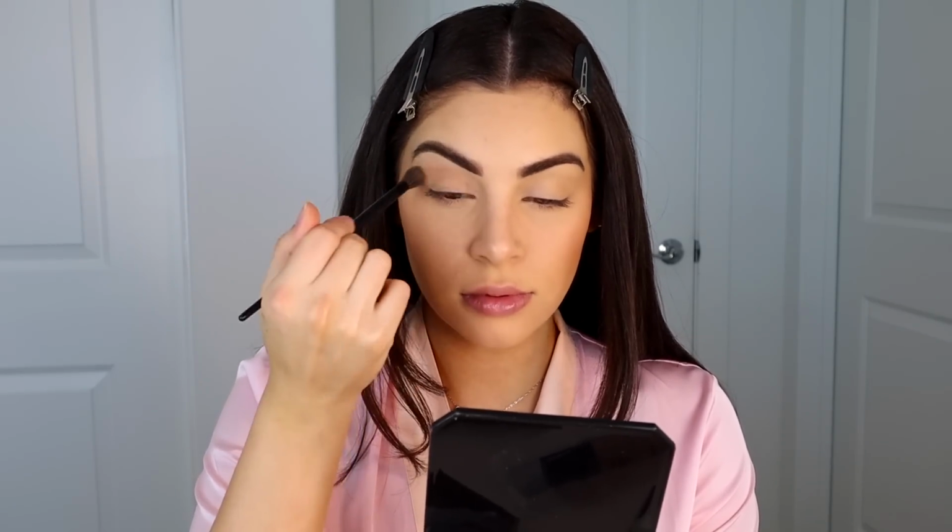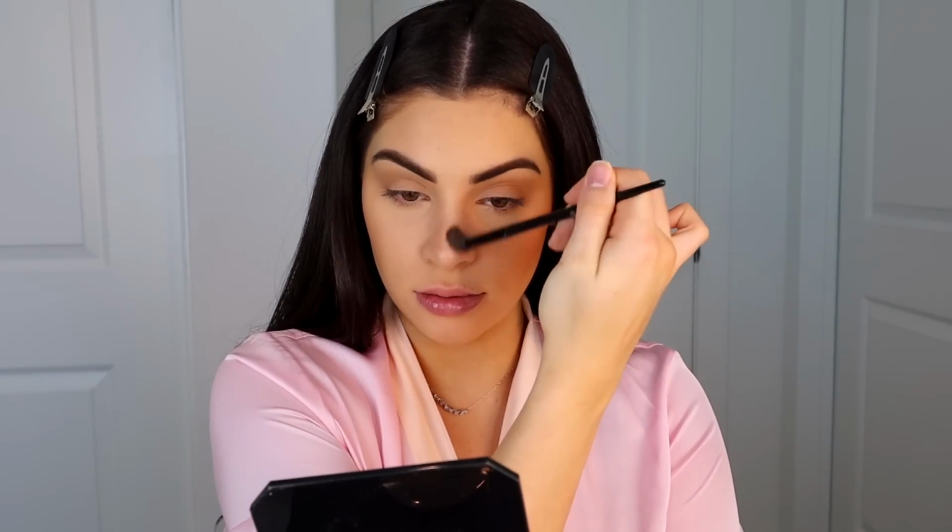But anyways, using that same bronzer, I'm taking a fluffy crease brush and just applying this into my crease. On that same exact brush, I'm just gonna take more bronzer, and from the tip of my eyebrow, I'm just gonna go ahead and drag that down to contour my nose.